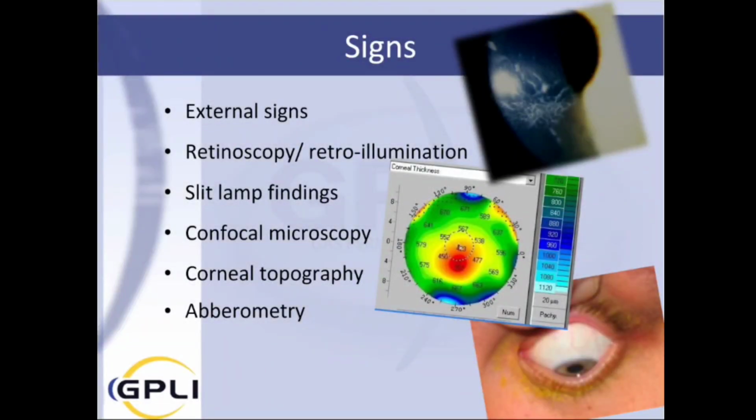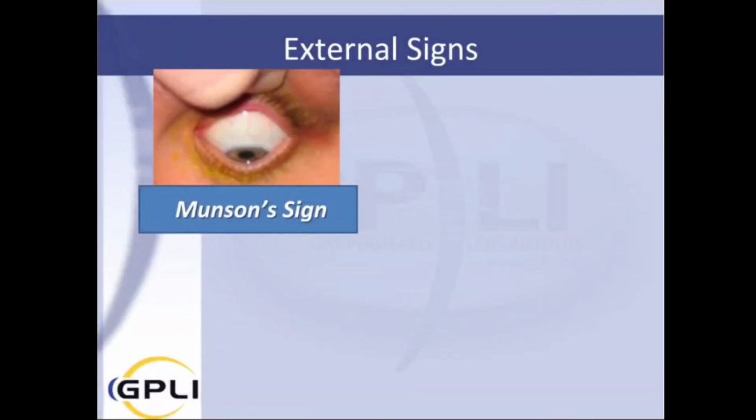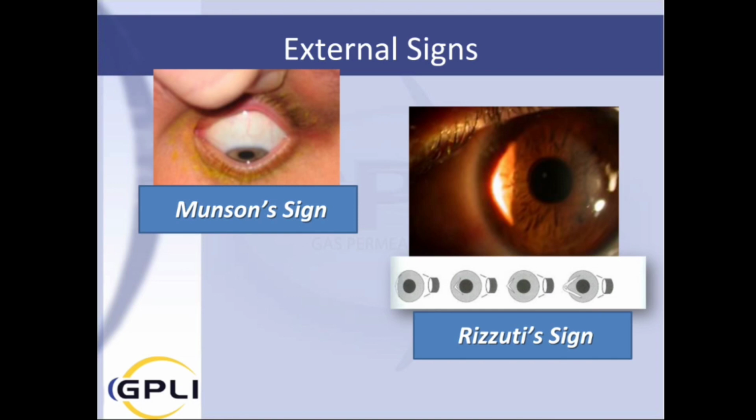There are numerous signs of keratoconus. External signs include the V-shaped bowing on the lower lid when a patient looks into down gaze. This is a late sign seen only in advanced cases. Rizzuti's sign is the cone-shaped focusing of light at the limbal margin. Using a pen light shining on the temporal side, anterior to the iris plane, light rays will illuminate the nasolimbal area evenly in the normal eye. In early keratoconus, light rays are focused sharply inside the nasal limbus.